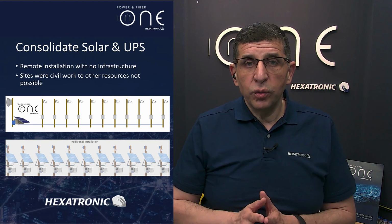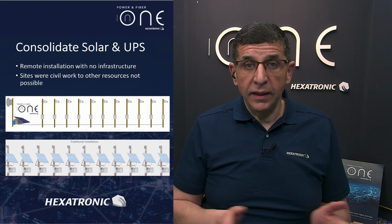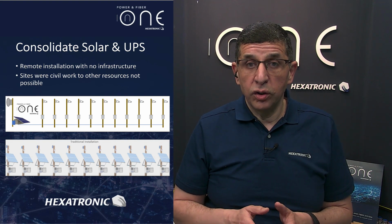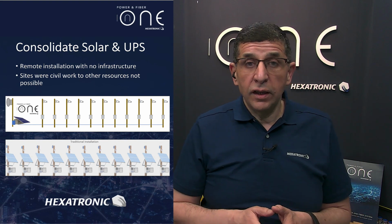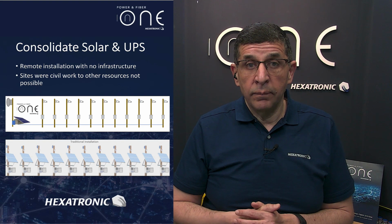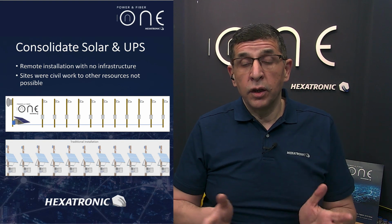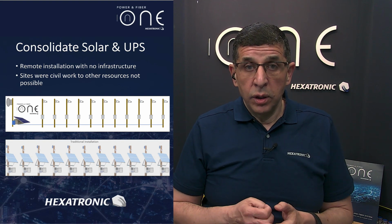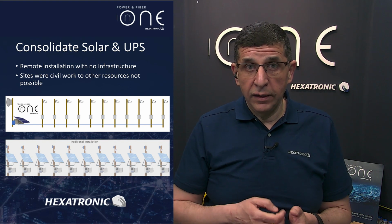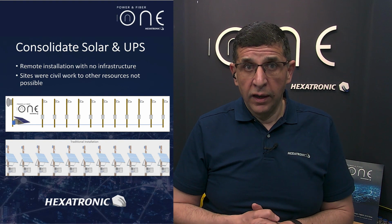So we discussed with the customer, why don't we consolidate all these solar cells to reduce the maintenance and to reduce the cost, consolidate all the UPSs and consolidate all the radio links to one, then you have much fewer points of failure. You make lots of savings, and then you distribute all of that using the InOne.